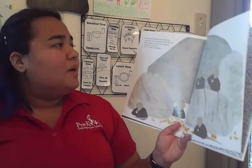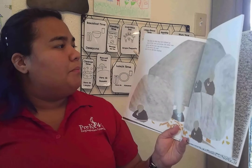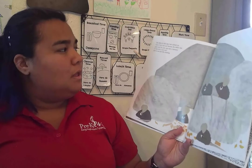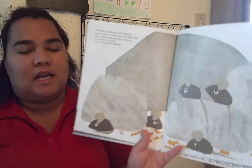But little by little, they had nibbled up most of the nuts and berries. The straw was gone, and the corn was only a memory. It was cold in the wall, and no one felt like chatting.